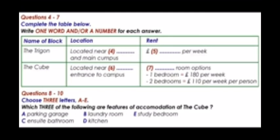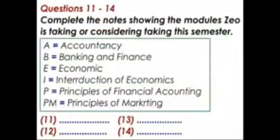That is the end of part 1. You now have half a minute to check your answers. Now turn to Part 2. Part 2. Zoe goes to talk to her academic advisor. First, look at questions 11 to 14.